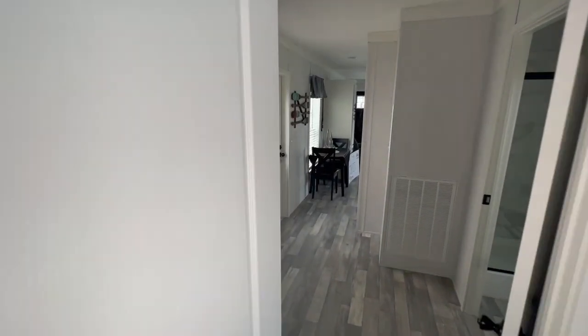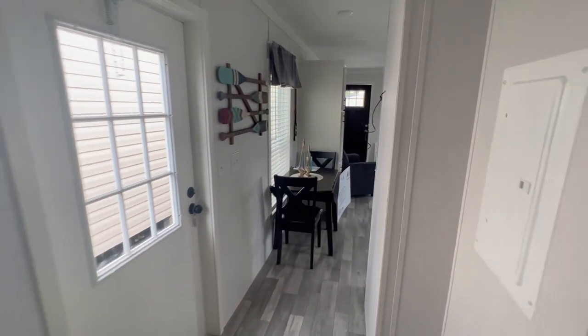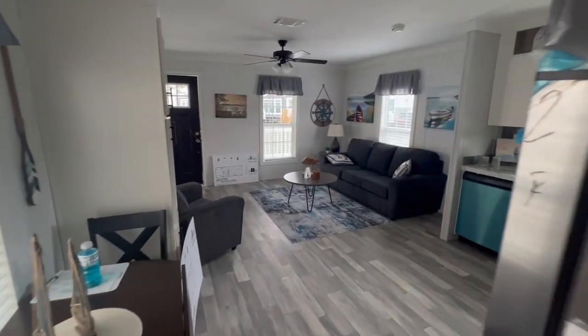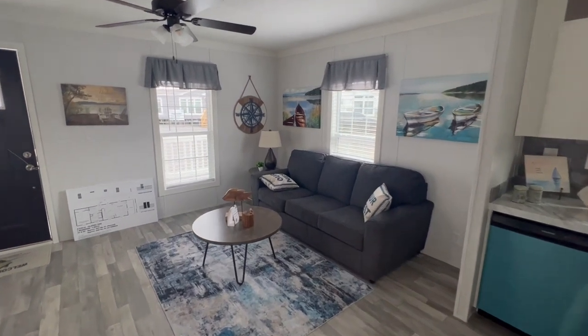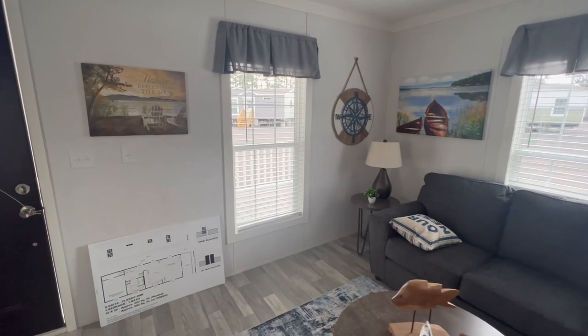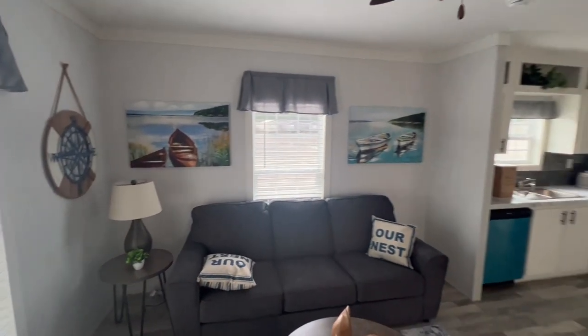Well, this was a Cedar River by Live Oak Homes. This is a one bedroom, one bathroom, single wide. If you are interested in purchasing this home or inquiring about it, you would have to reach out to the people here at Wayne Frier of Macclenny. They'll be more than happy to answer any questions that you may have.